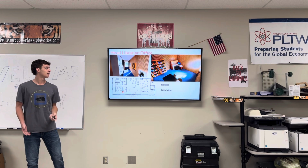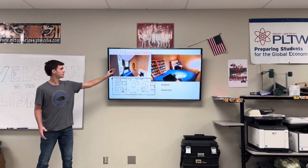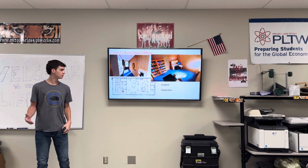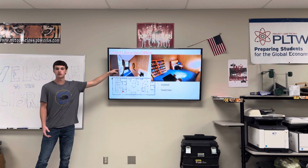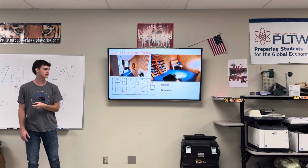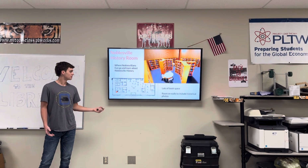And this is the head librarian's office. It's secluded from the main entrance, so it's quieter, and it's right down this hallway where local artists can put up their paintings and artwork like that, and it goes around the whole building, and it's got a nice view with all the windows.